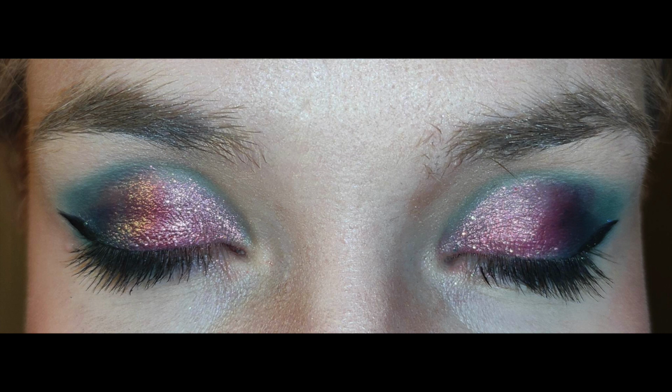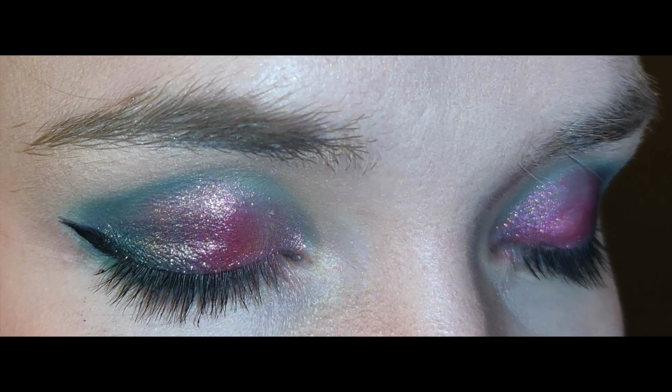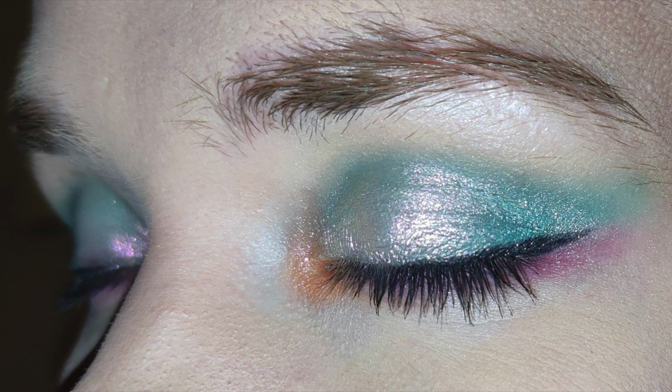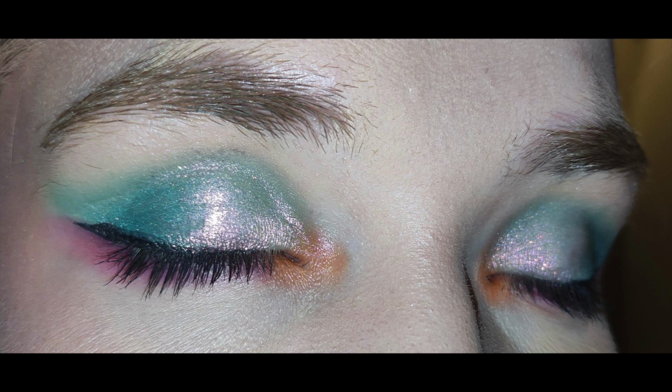I think I'll show you a few pictures, although the pictures just don't do this justice. This is so beautiful, and the looks were more beautiful. It looks a little bit chaotic in the pictures actually, but I really loved using the green and the orange together, for example. And, like I said, I have used all of the shades, but some of these shades are more interesting than others.